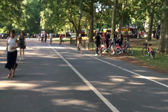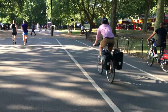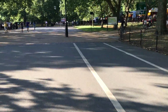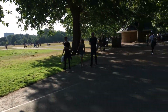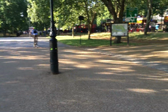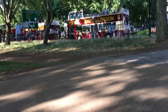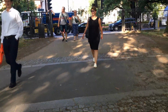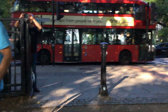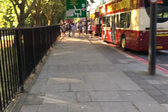Don't know if you can see those buses. It says Big Bus London. So this is something that you can take. I think it's about £25 per person. I'm just going to come off down here and take a right. These Big Bus London tours are about £25 per person, and they take you through all the major sights and sounds of London, and there's a tour guide on top that talks you through all the various places.